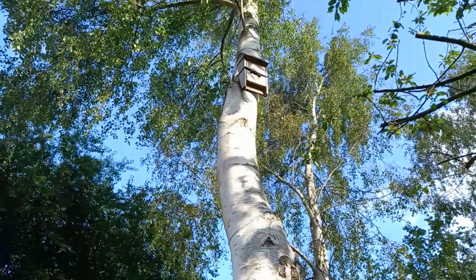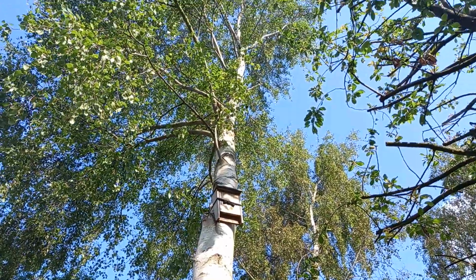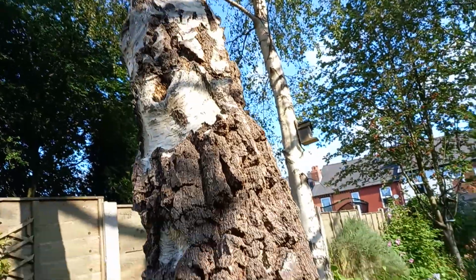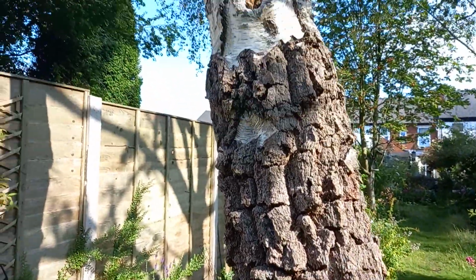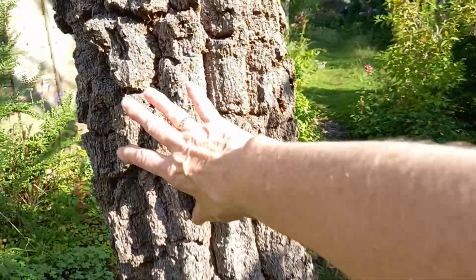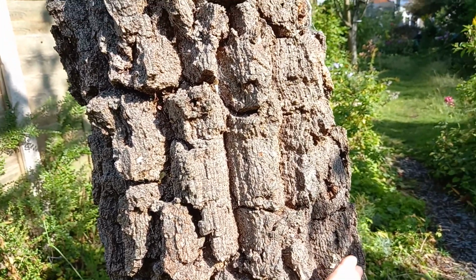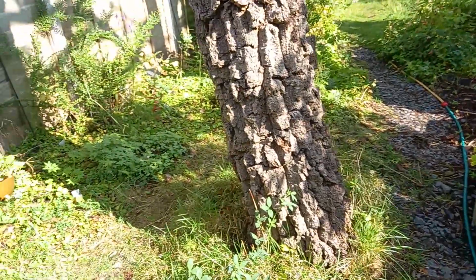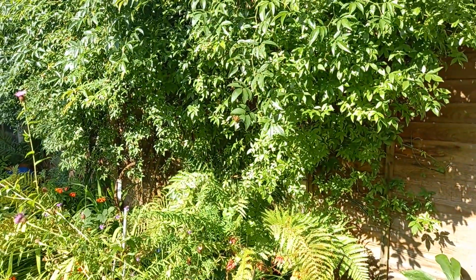And because of the cherry tree, all the weight's on one side, affecting the growth on this side, so it may be one that has to come down, but I'm holding out at the moment. Very old. It has this really gnarled effect at the bottom, and I don't know why. It's almost like it's to buttress it. See how gnarled it is there. And there's the speckled wood again. Oh, I'm loving that there's a speckled wood in the garden.